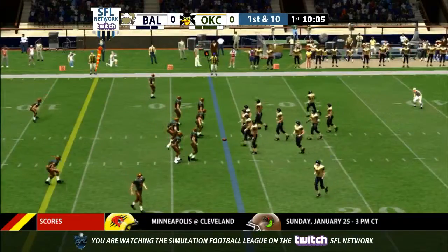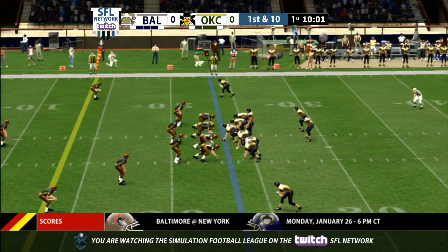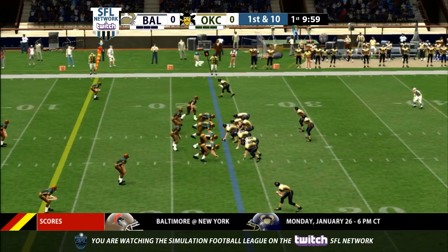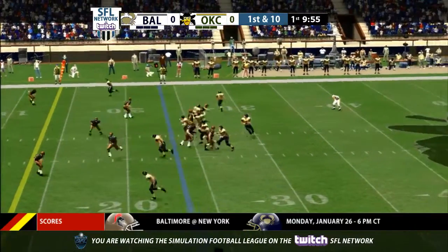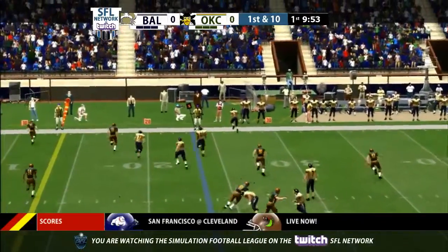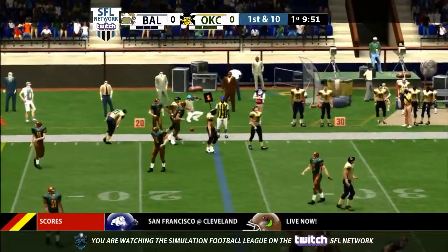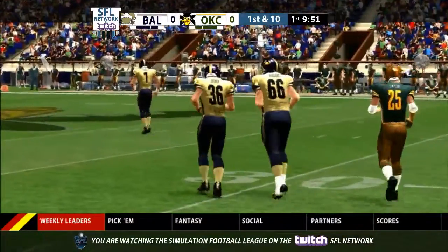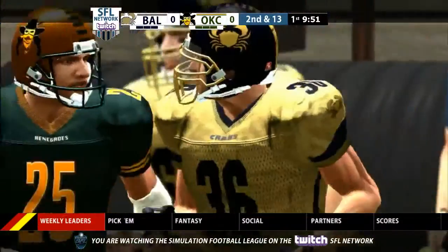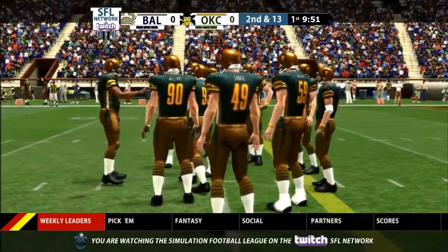10:06 to play in the opening quarter, and Baltimore driving after they were forced to punt on a 3-and-out. Oklahoma City fumbled and gave it right back to him. 2 backs, 2 receivers, and Snyder will be the recipient of the pass, and it's out of bounds for a 3-yard loss. Those short side swing throws are tough to execute properly as Snyder goes backwards for a few yards.